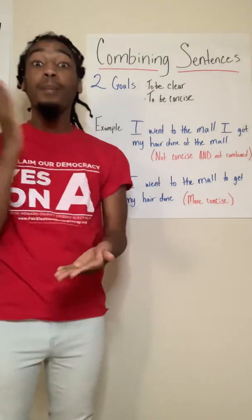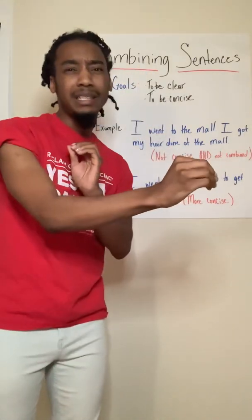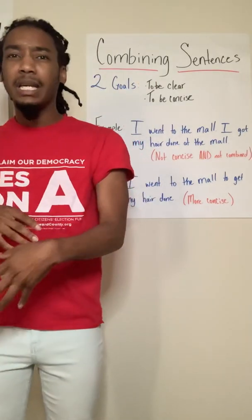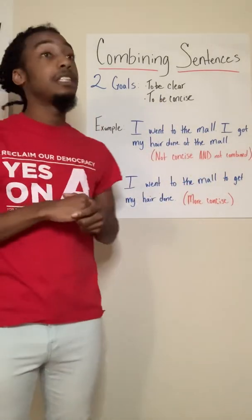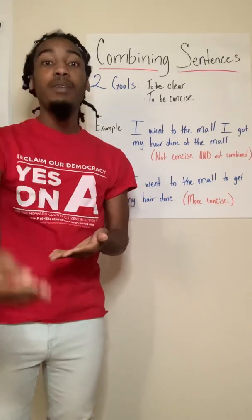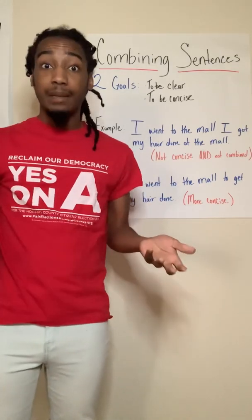Concise means to the point. When you're reading something, it's not all over the place, and you don't think this sentence means this, but then the other sentence is kind of going into another thing, which weirds you out and confuses you. When we're being clear and concise, we're saying what we mean, we're getting to the point, and whoever is reading or listening is able to get it, right?